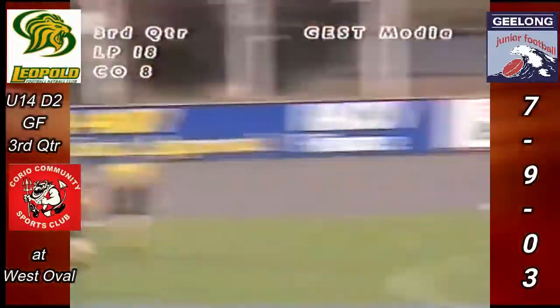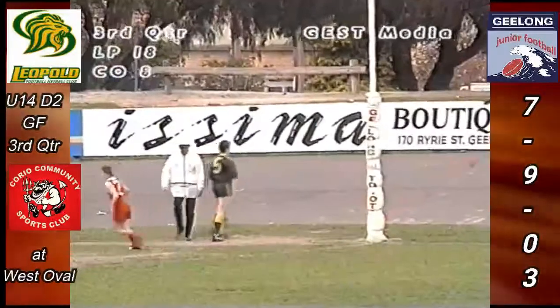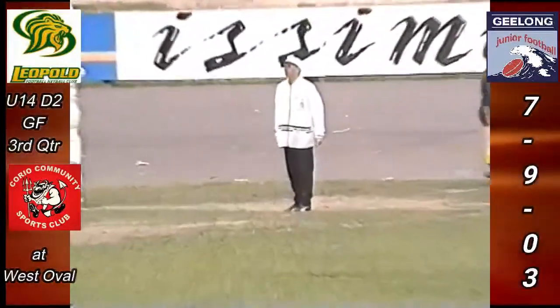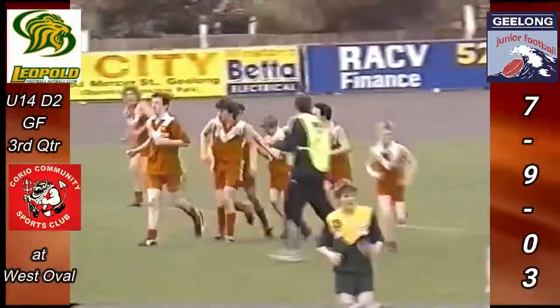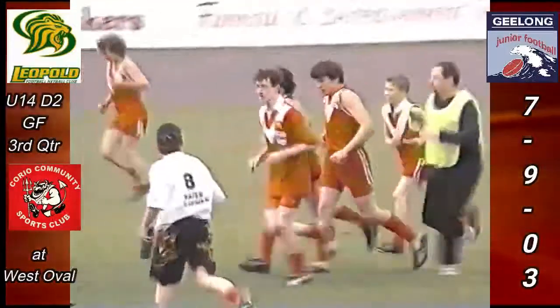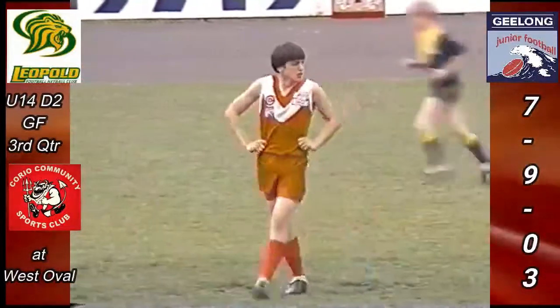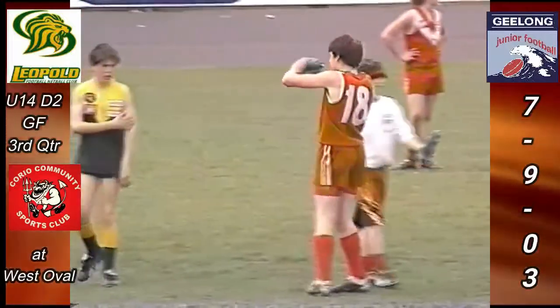The ruckmen go at it. Slapped out of there by Lawrison, straight to his teammate Daniel Harrison, who kicks right to the goal line and he's kicked the goal. Daniel Harrison kicks his first. The all clear is given. And Corio, two goals within the last 10 minutes of actual playing time. Two goals 2 to 14, only 4 points behind Leopold, 2 goals 6, 18.